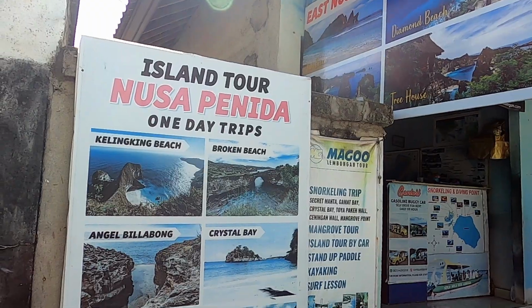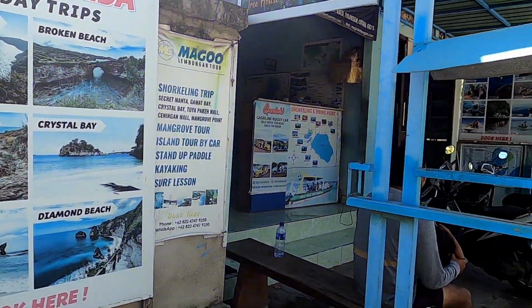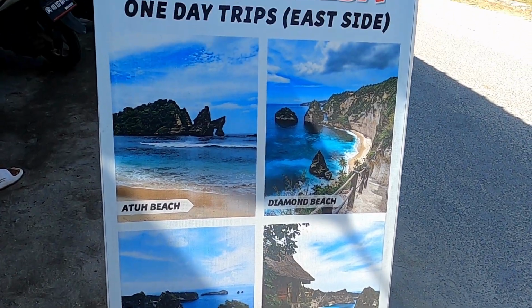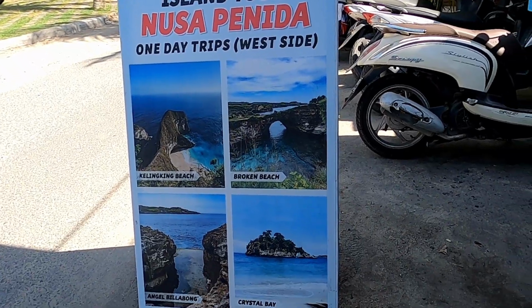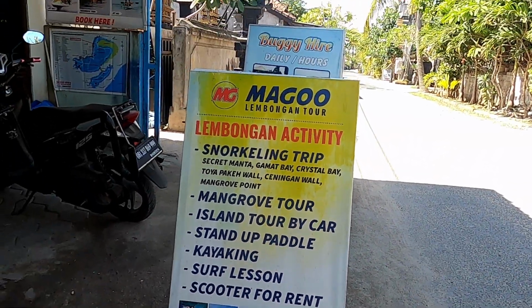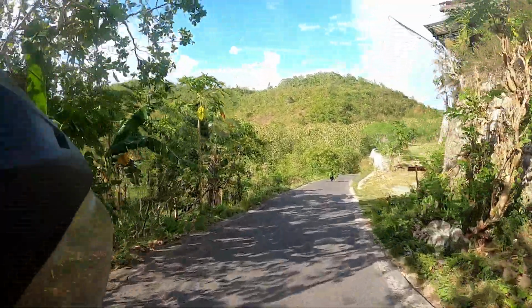Another option you can take is booking a day trip with a tour company that's divided into 2 parts, east and west, and each tour takes about 8 hours and costs about 800,000 Indonesian rupiah.